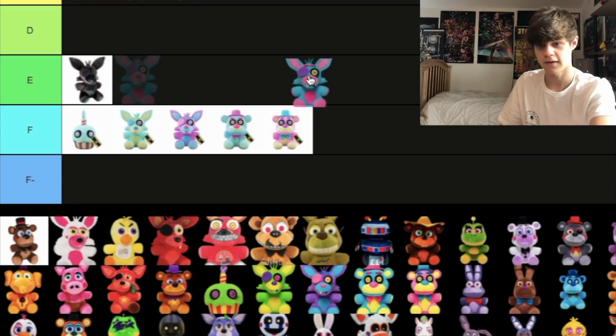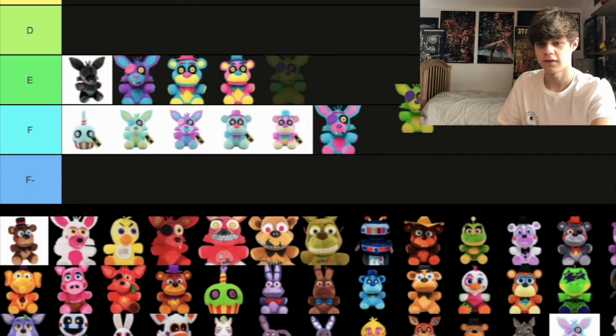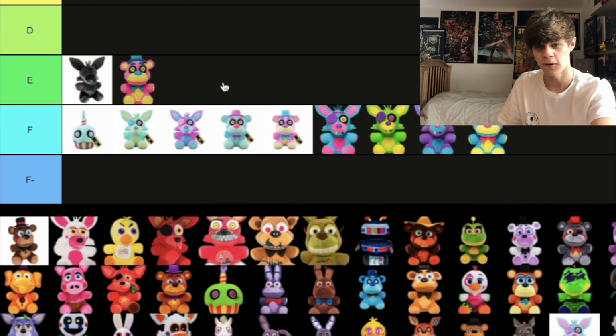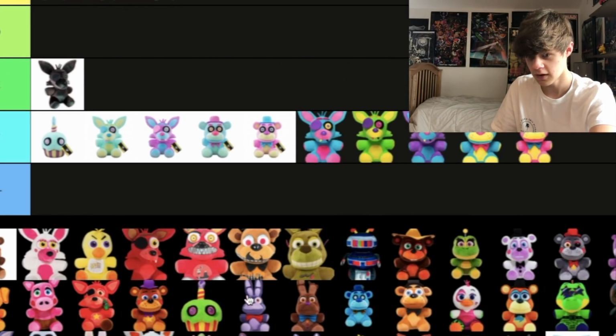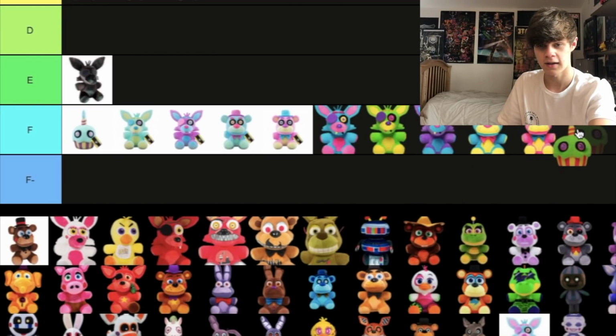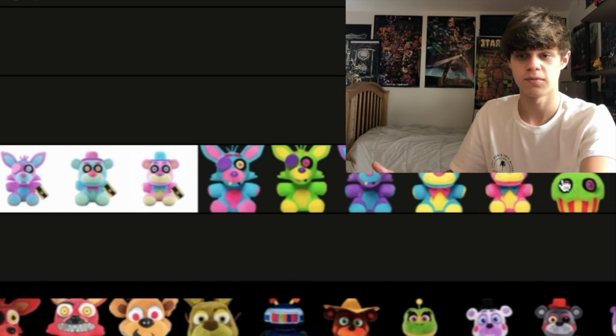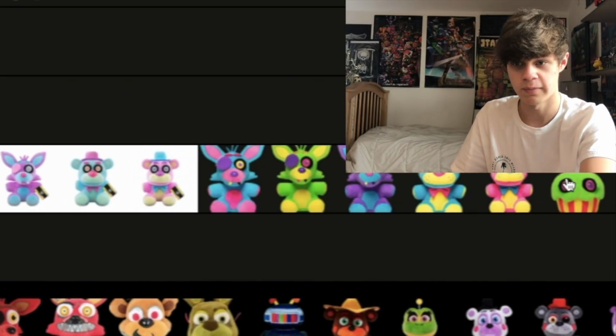I'll put the black lights down at E tier. Actually, yeah, black lights can go down to F as well. They're just recolors. The spring colorways, I think, are a little bit worse because they're recolors of recolors. But they're not too bad, I guess. They're cool to have. I think they are cool plushies. But, I mean, they're just completely recolors. There's nothing special about them at all.